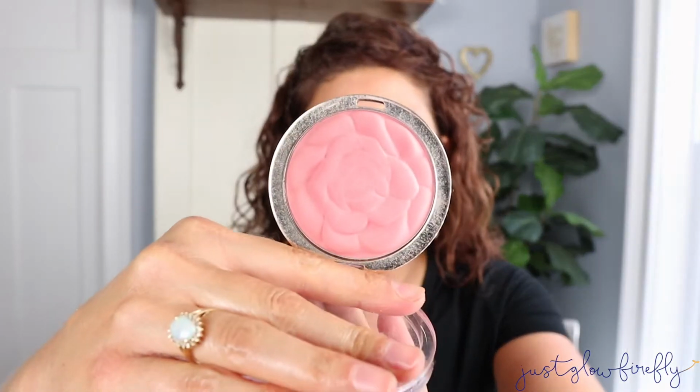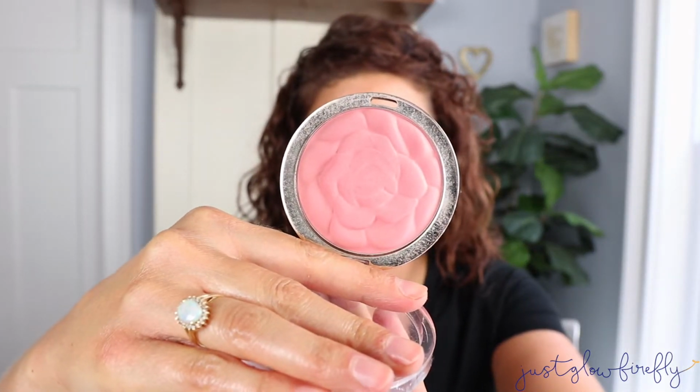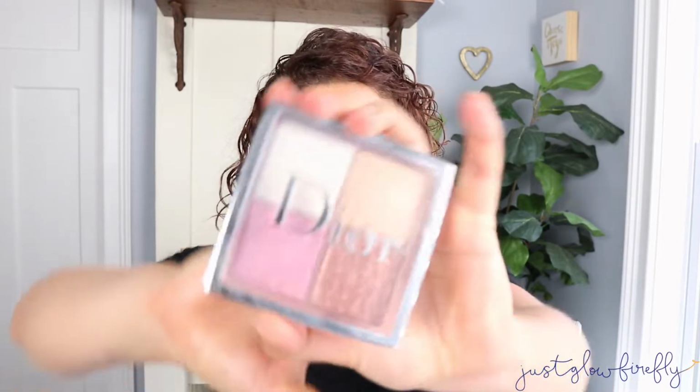I don't know. Just my humble opinion. All right, I think I'm gonna go in with this Milani blush. I haven't tried this. It's called Tea Rose. I haven't tried this in a long time and I kind of want to try it out. I'm gonna use a powder brush from Real Techniques and just apply it to my cheeks. Ooh, that's very nice. That's pretty. Goes on well too.